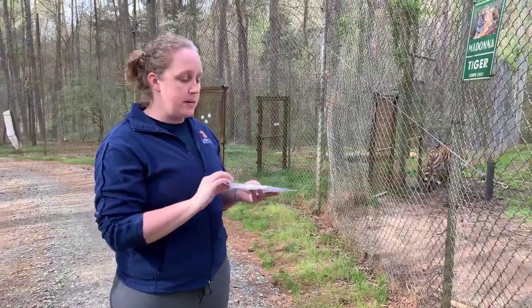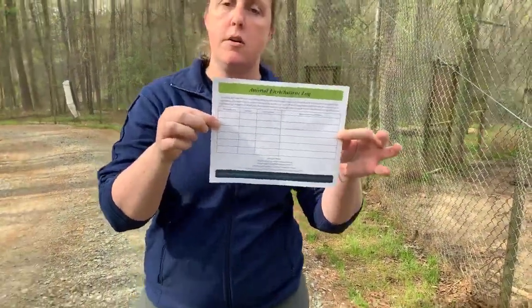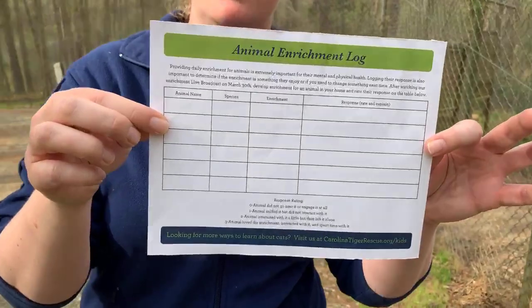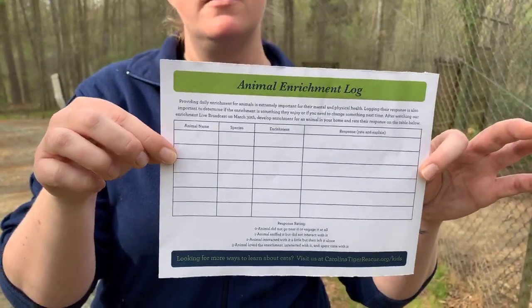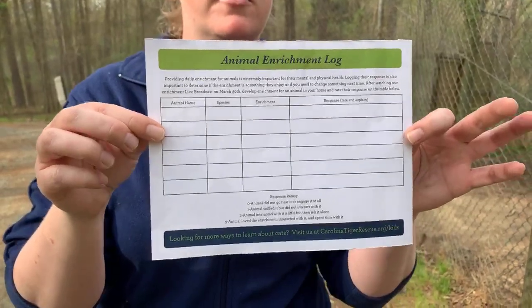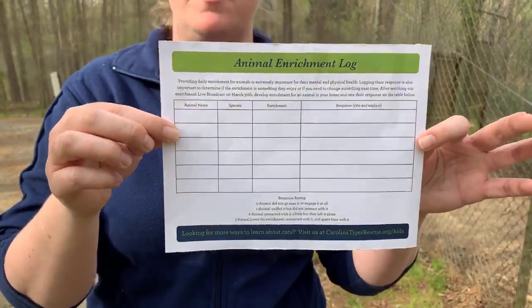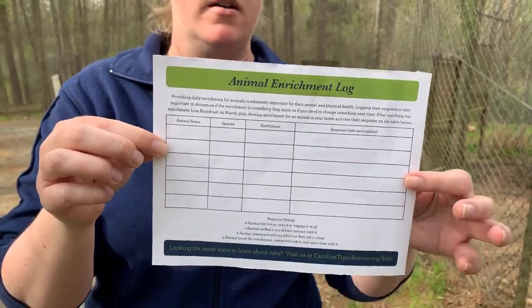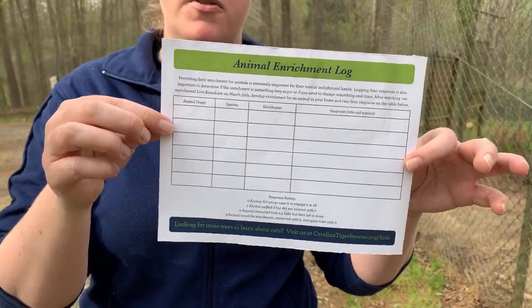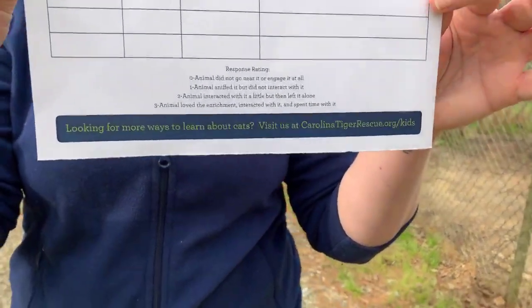So what we will have on our website shortly is our enrichment log. Every time that we give out enrichment to our animals, we want to make sure that we're rating how well it goes, because if we continually get an animal who's not responding to that enrichment, it's not worth it. We want to make sure it's something that they're being active with, so that we can keep them happy and healthy mentally and physically. So the rating scale goes like this.